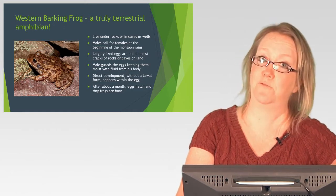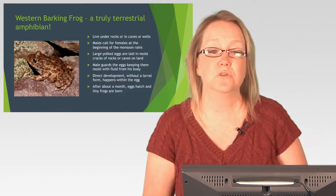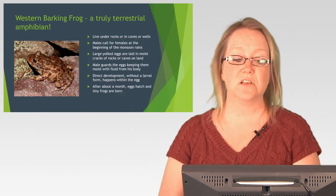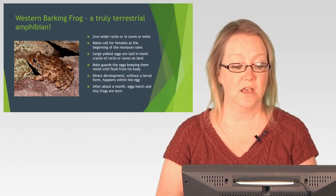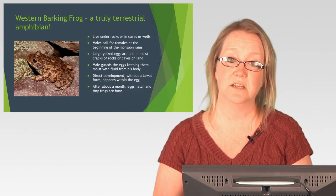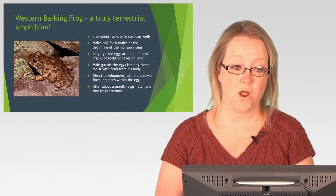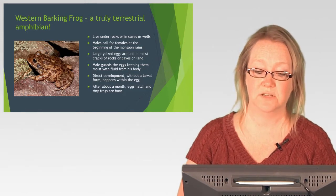The western barking frog, another interesting one. This one is actually really interesting because it is a truly terrestrial amphibian, which is kind of strange. We don't really think about amphibians being able to go completely away from water. This one is called the western barking frog because of its call. We've been learning about frog calls in the last couple of weeks and the difference in frog calls and how females are attracted to their particular species of frog call. So this frog call sounds a lot like a barking dog, and so that's why they call it the barking frog. And this frog has actually been able to adapt completely to a terrestrial environment.